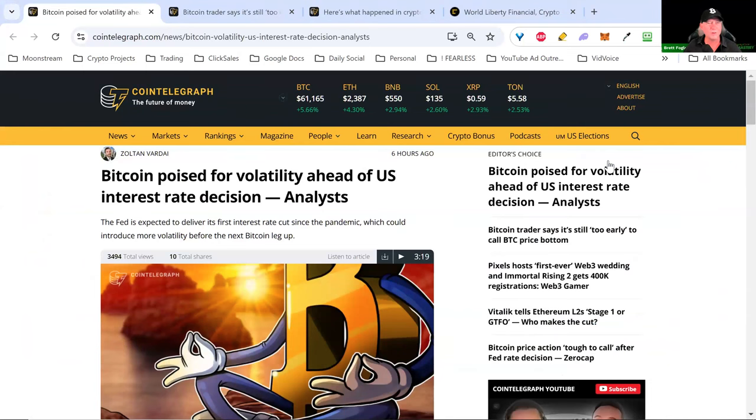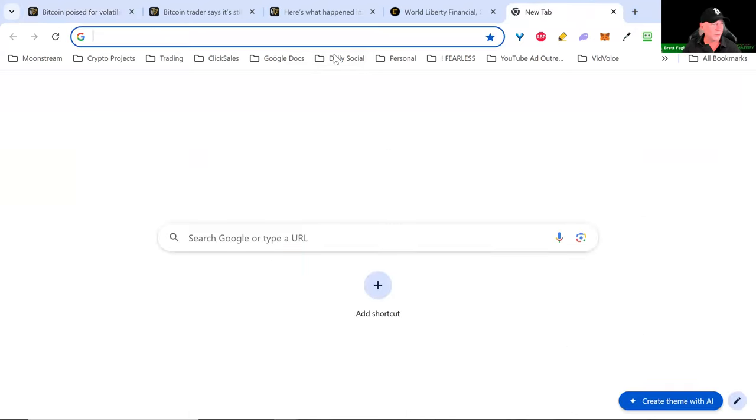So this article here is saying Bitcoin poised for volatility ahead of the U.S. interest rate decision, of course, the FOMC meeting tomorrow. And now we're leaning more toward a half rate cut. Whereas it's gone back and forth, originally it was showing up as a 30, 40% chance of a half rate cut. And then it went back to 25 as the much higher percentage. And now it's back up in that 50 range.